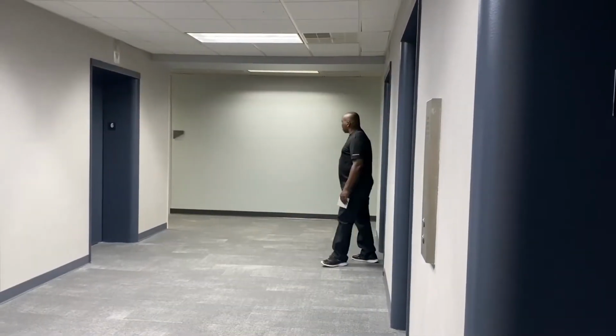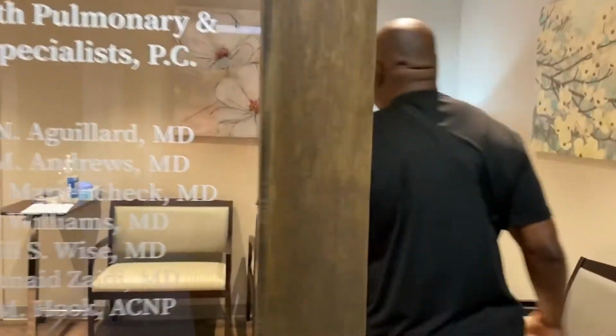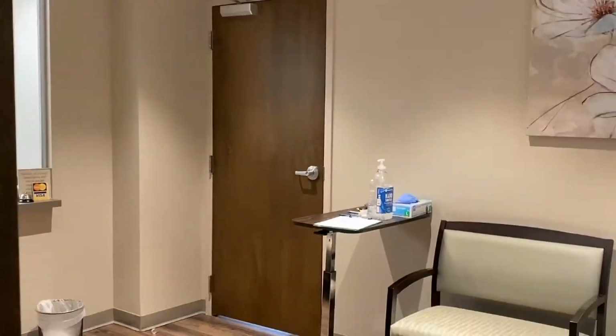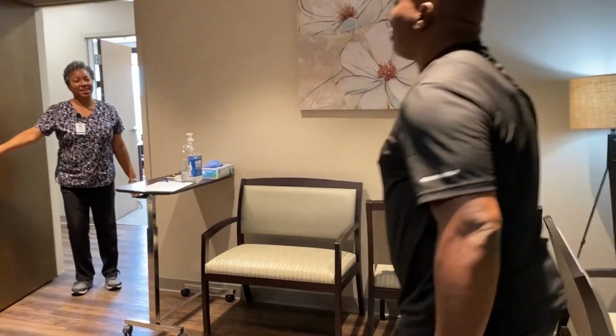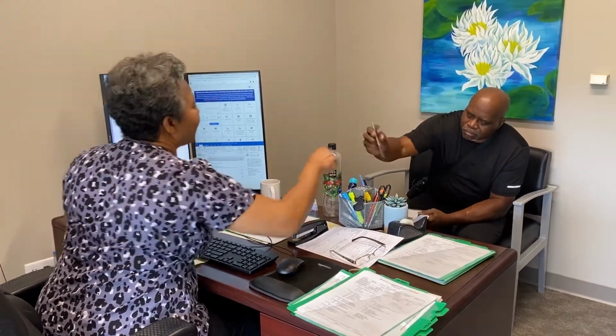Once on the 6th floor, you'll let the receptionist know your sleep specialist has asked you to have a sleep study scheduled. You will sign in, and one of our patient service coordinators will be with you shortly. In your consultation with the patient service coordinator, you will go over a number of things to prepare you for your upcoming sleep study. First, you will sign a few consent forms, which is standard practice.